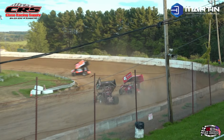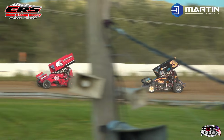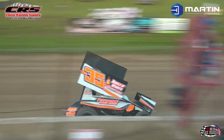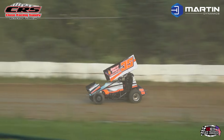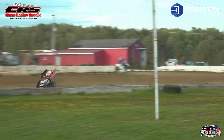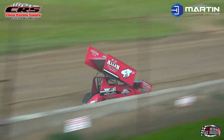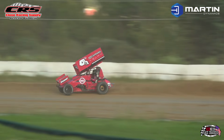Moran has the spot at the line over Smith. And now Smith will get back in line. Up front, Jared Zimbardi going to lead him away into 3 and 4. John Smith in that 3Z now going to work the bottom of the racetrack. Not going to get much of a corner exit speed as he'll lose some time to the 4P of Chase Moran, as these cars start to single out here at Freedom Motorsports Park.